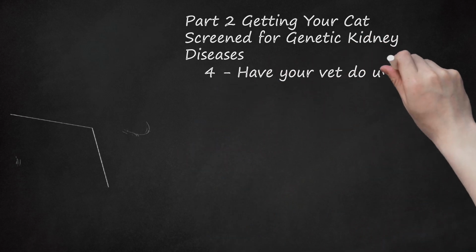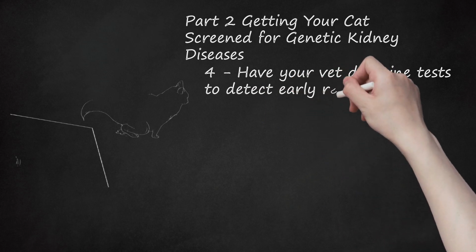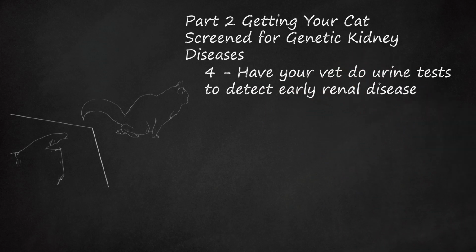4. Have your vet do urine tests to detect early renal disease. The first test will look at the urine-specific gravity in your cat's urine. Your vet will place a drop of your cat's urine onto a piece of equipment called a refractometer. When the lens is held up to the light, it gives a reading of how strong or weak the urine is. A normal specific gravity is 1.035 or above. Urine that is more dilute than this, 1.001 to 1.034, is a suspicious sign that the cat is drinking more than usual.